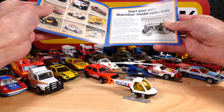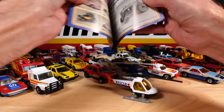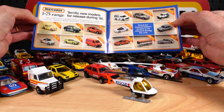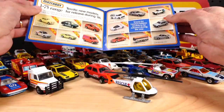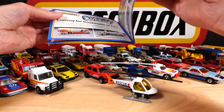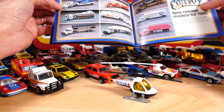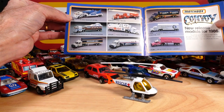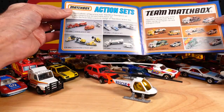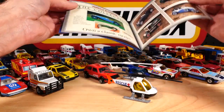Shall we flick through the rest of this catalogue while we're here? Start your own Matchbox model collection. No need for encouragement here, folks. And some new ones for 88. Got it. Yeah. We'll cover as many catalogues as I can in the future. But, oh, I could have done those pages. Not quite. I'm working on it. And those, love the team transport. Team Matchbox, they were calling it that year.